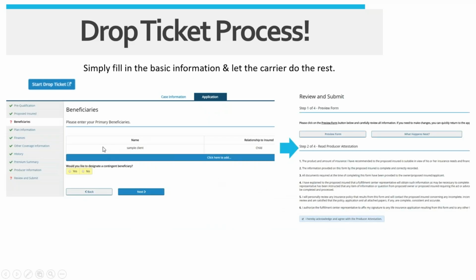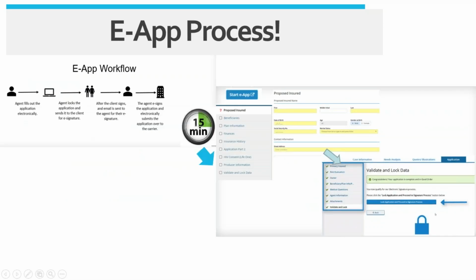All right, here is a screenshot of what a drop ticket looks like. Okay, so it's very simplistic. On the left-hand side, you can see it's only a series of a few pages there. Once everything is filled out and you have a green check mark, you can go next and you can preview and validate and lock the application. It is extremely simplistic. We've run through an example here in our office, and it's taken us maybe about 5-6 minutes to do. So extremely easy, and many of our carriers participate in this process on our website.